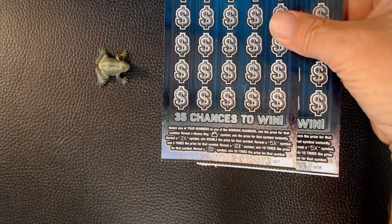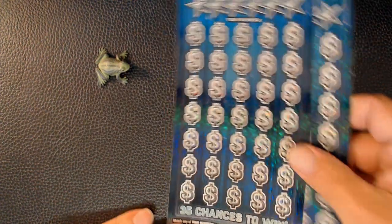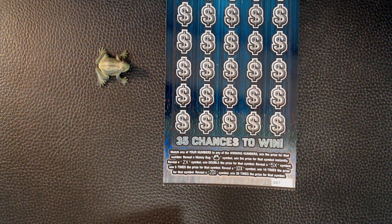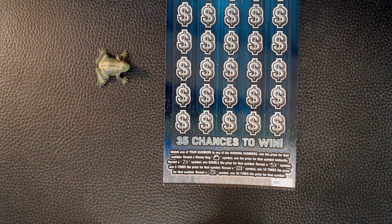Today I've got tickets 7 and 8. We're going to match our numbers to the winning numbers, or reveal a money bag symbol for an instant win, a 2x, 5x, 10x, or 20x symbol. I've had the 2x and 5x, no 10x or 20x.